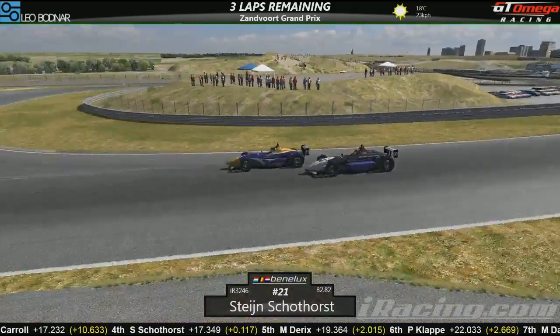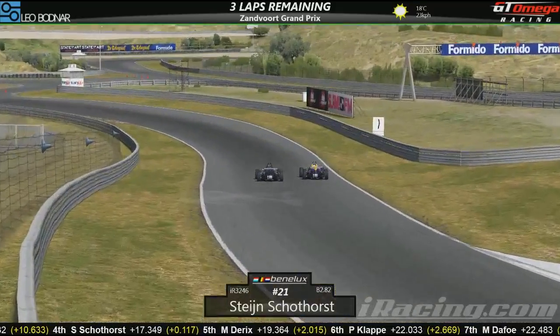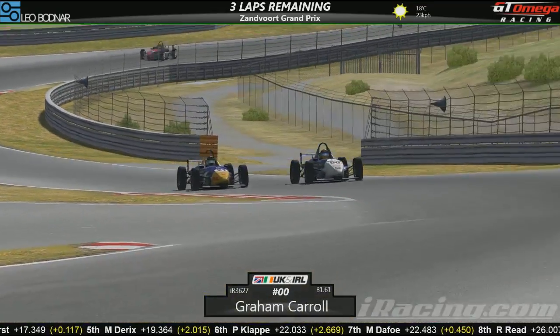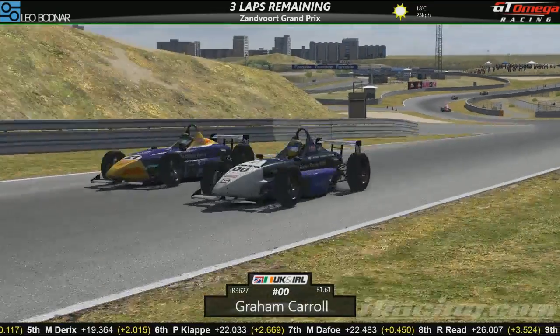Yeah, there's not really been any space through turns 5 and 6 here, but Carroll does look to go up the inside initially. That's going to put him on the outside for the next 2 corners. Shorthurst just needs to hang in there, and he should be pretty safe.